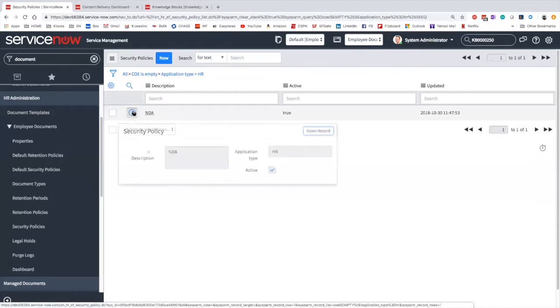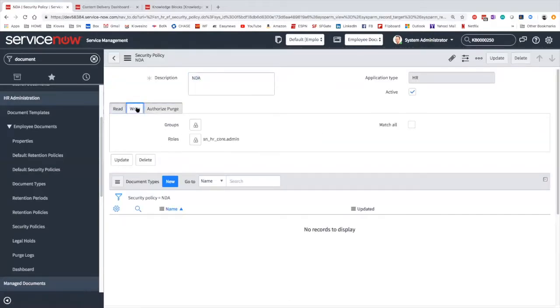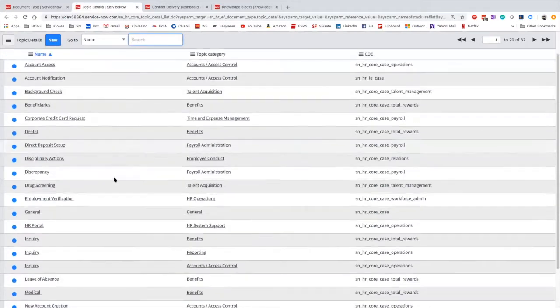So anytime the NDA document type is in the system, the only people able to read that document are the core admins, and the ones able to write are the admins. If a purge is happening for this document, then HR admins will have to approve it. Once we have the security policy, we have to apply it to a topic detail. Let's find the topic detail for NDA.